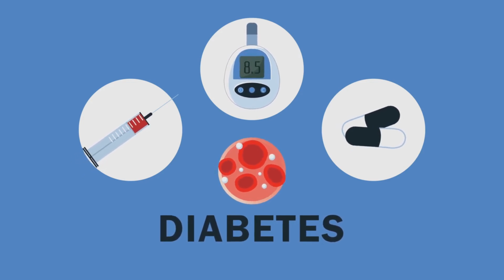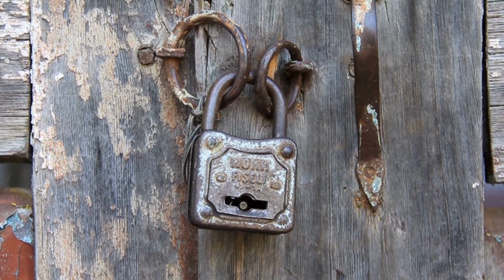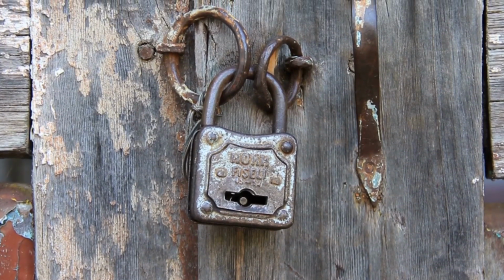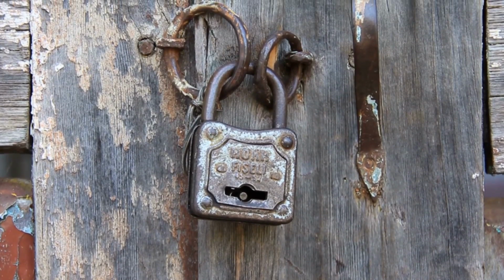PCOS and insulin resistance are connected through a hormonal feedback loop. But you can break that loop. Not with perfection, but with patience, education, and small wins. PCOS isn't something that ends when your cycles return. It's a lifelong condition, but with the right strategies, you can absolutely thrive.